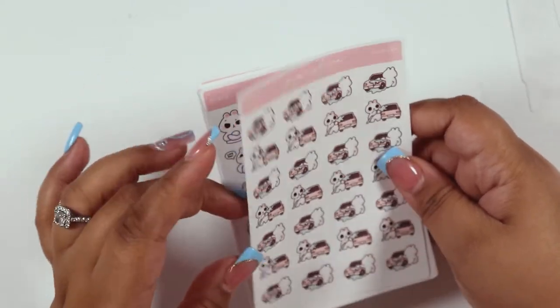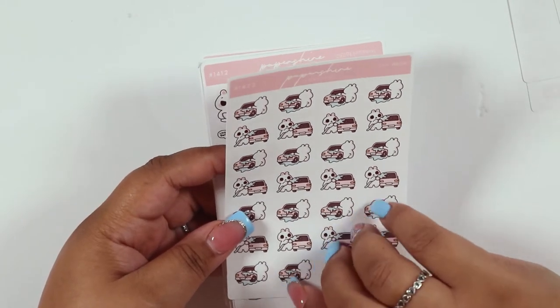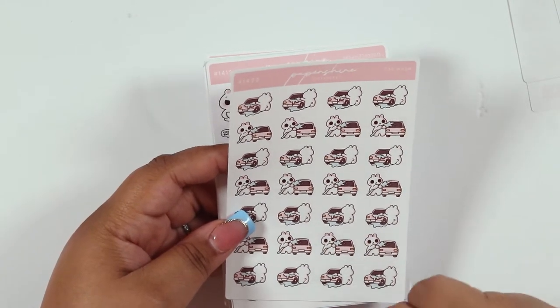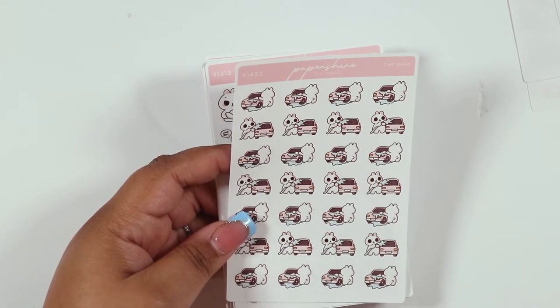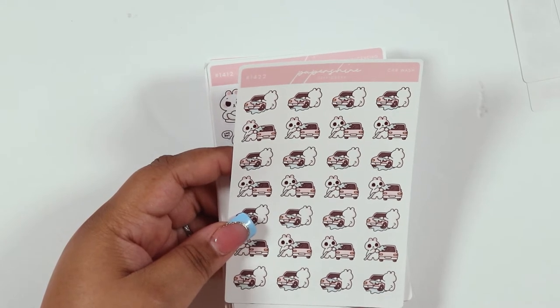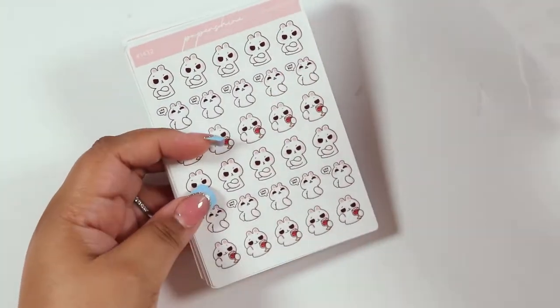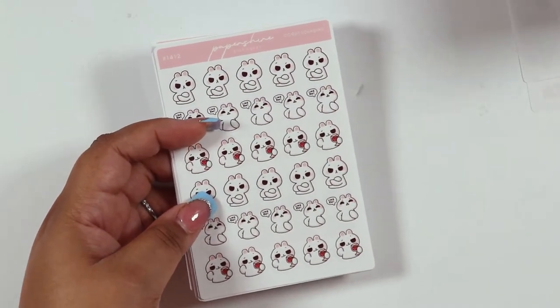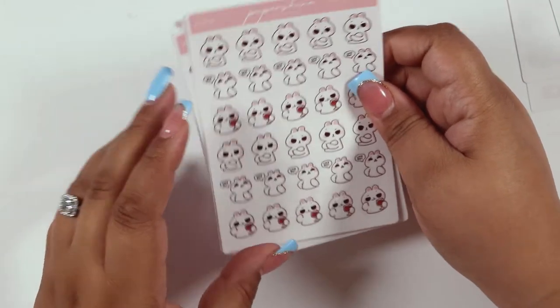Then we have the car wash. I don't really go and get car washes, but I definitely just wanted these to have on hand. Maybe when I have a nicer, newer car, which my fiance and I are trying to do, I would get my car washed and clean it more and detail it more. But now my car is just to get me from point A to point B. And that's the same thing a new car would be, but obviously it's newer, so you want to keep it shinier.